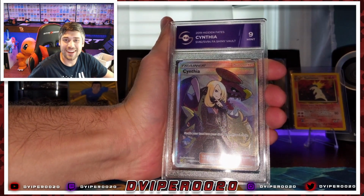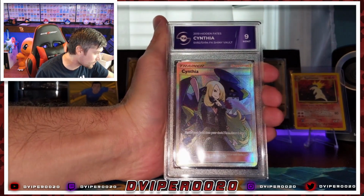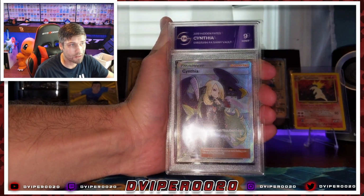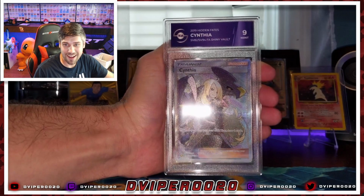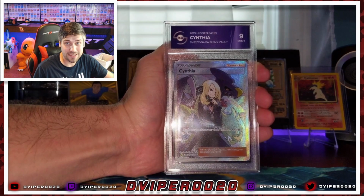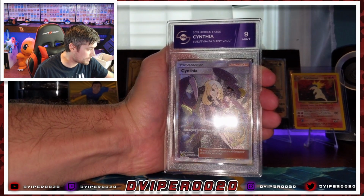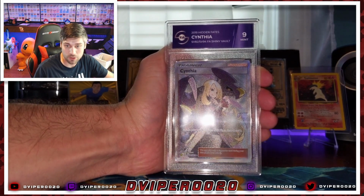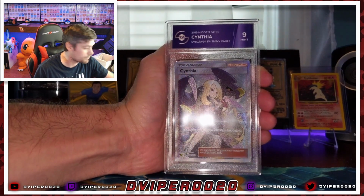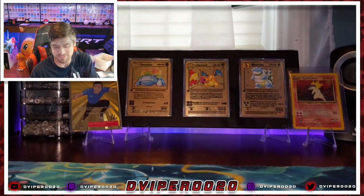This is the first one that I got wrong. That's not above. But this is still an amazing card, and that purple matches the Garchomp so well. Even though it's slightly lower than I thought, this is an absolutely amazing looking card. To have it in the slab looks so good. I can't get over how good this purple looks with a Garchomp. Incredible, guys. Let's move on to the next one.